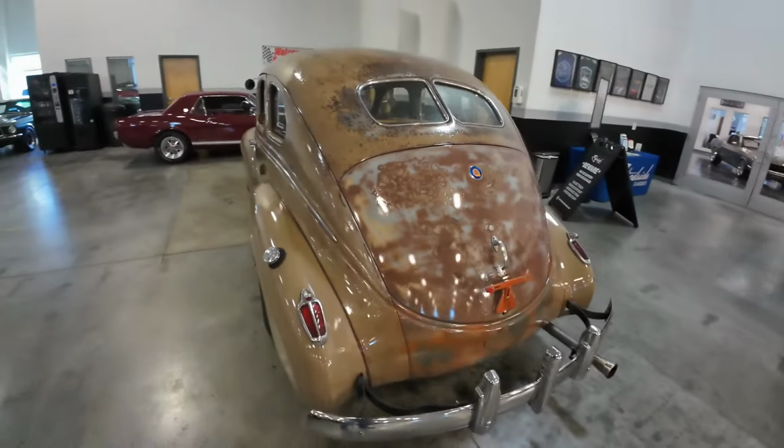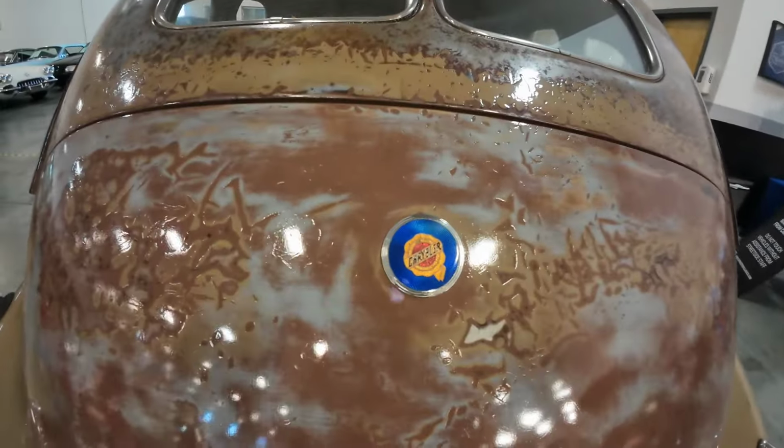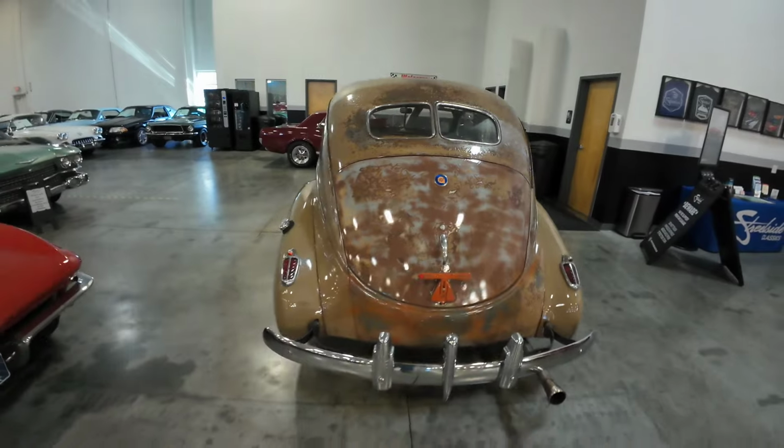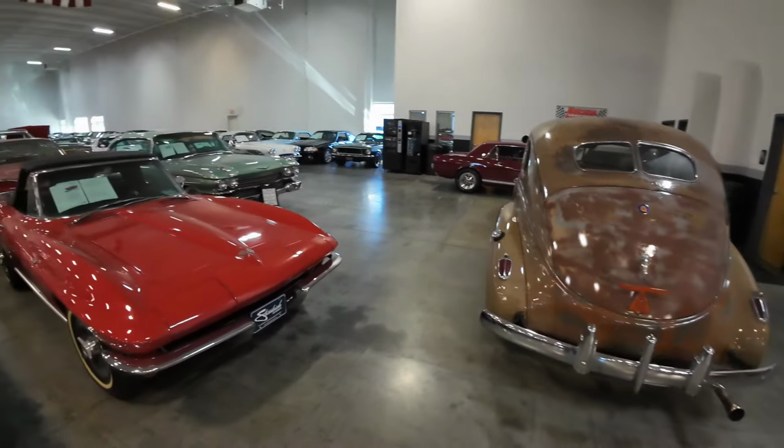That's nice. So it's a Chrysler right there. There it is. So yeah, if you're interested, you get an old moonshiner. He's right here. Beautiful. Pan around here one last time.